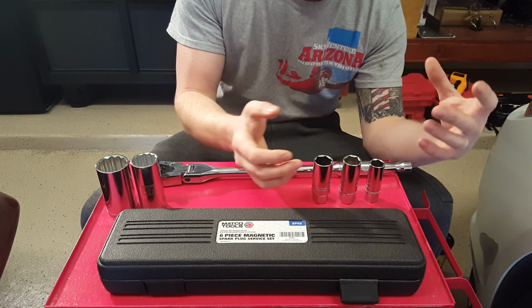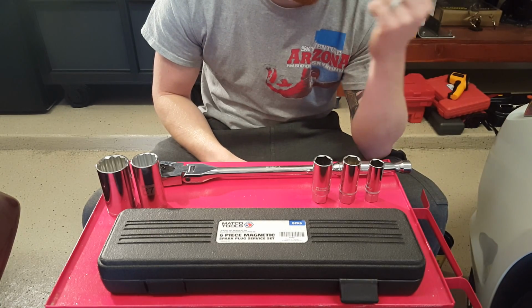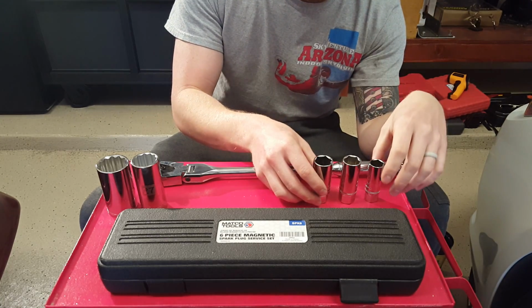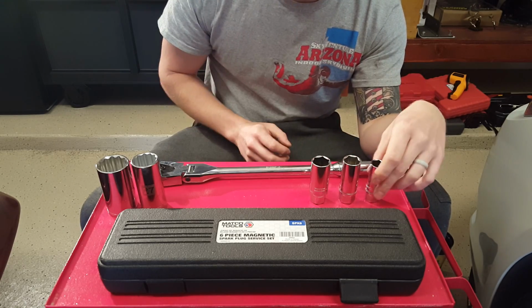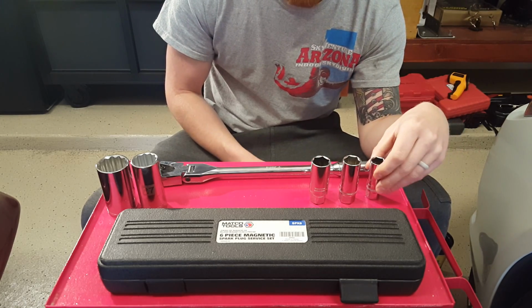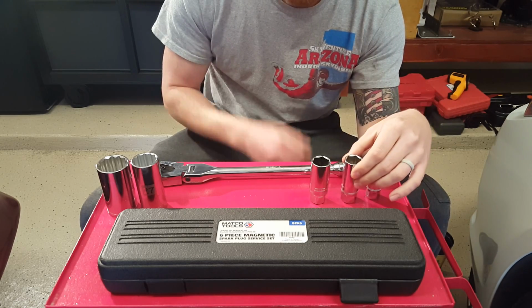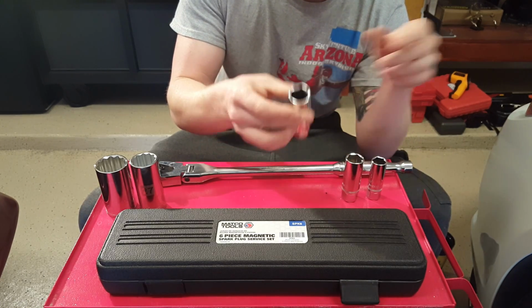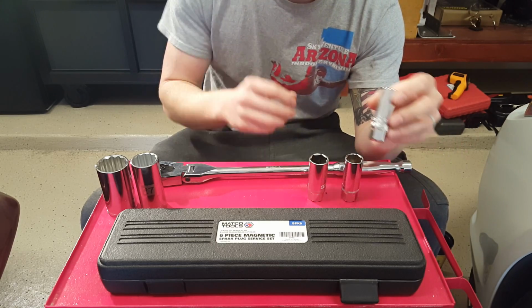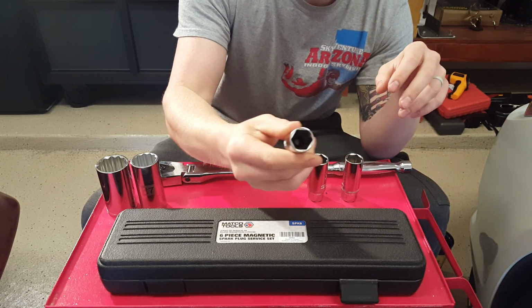But the next thing are spark plug sockets. Obviously, collision specialists don't really find themselves changing spark plugs for people. This is a DeWalt set, and it comes with 5/8, which is your most common spark plug size. Then you got 3/4 and 13/16. Like I said, 5/8 is your most common size, and all three of these are the rubber boot style.